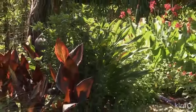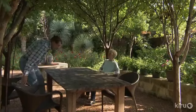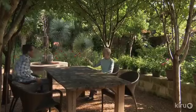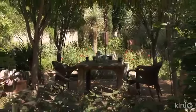Bradford pears, trained over metal supports, harbor a roomy teak table. They have their leaves on them in the summertime when you want the shade, but then in the winter, when you want the sun to come through and to warm you up while you're drinking your coffee, it's deciduous, so the leaves are gone, and so it allows the light to come through and the warmth of the sun.